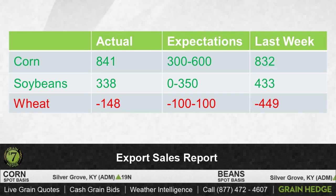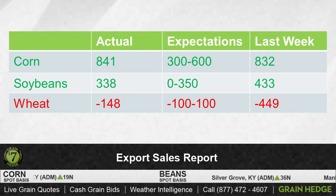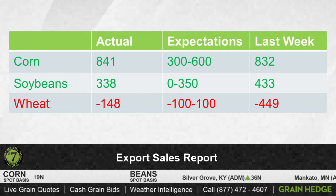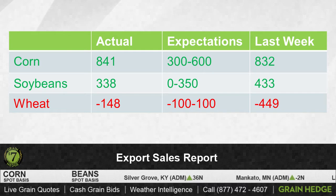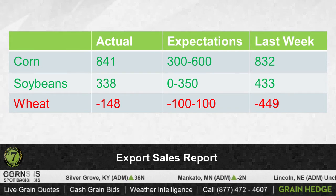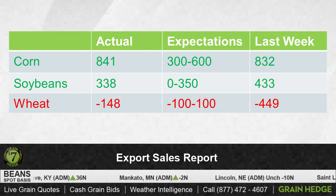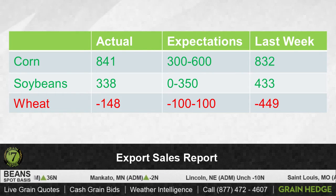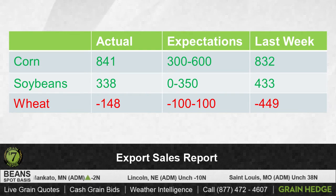Wheat sales came in. They missed analyst expectations. We saw more cancellations this week, 148,000 metric tons. That was actually on the low side of analyst expectations here. Analysts were expecting anywhere between cancellations of 100 to actual sales of 100. So this was a little bit disappointing, especially coming on the fact that last week we saw cancellations of 449,000 metric tons. So not very good week here for wheat in general.